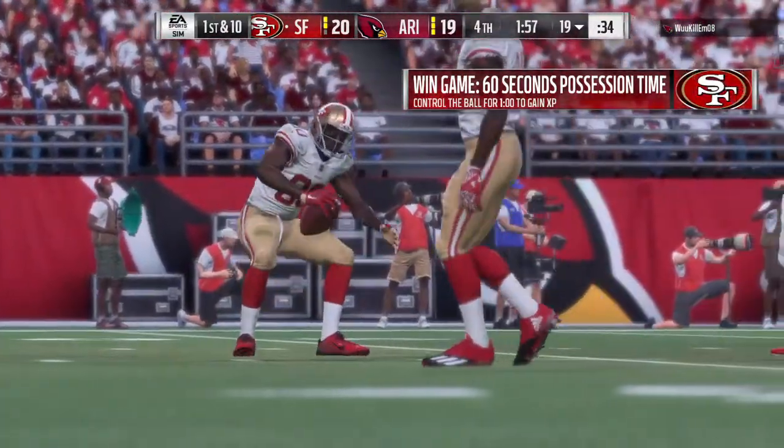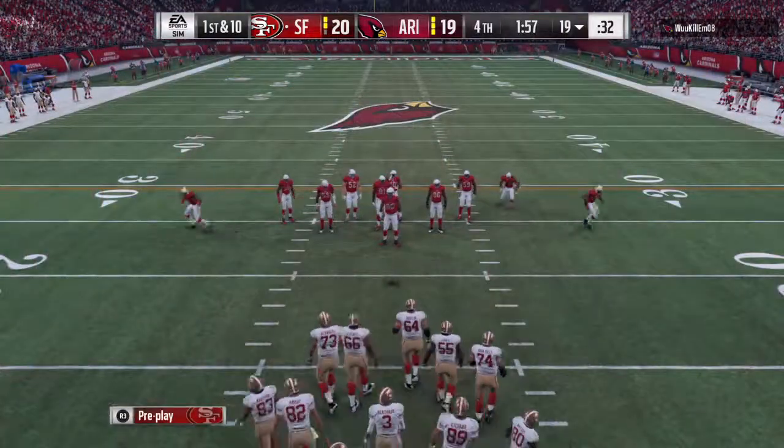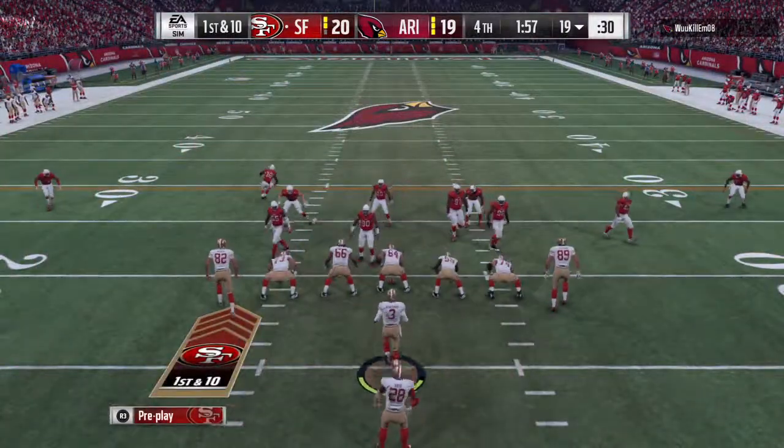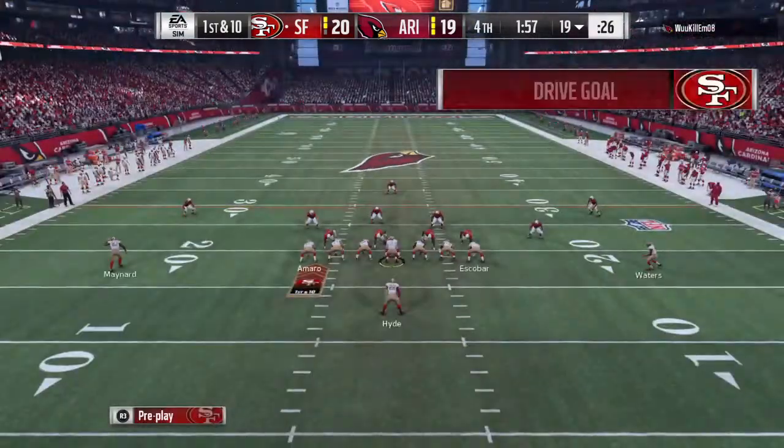And when you start plotting for this drive, when you start thinking to yourself, okay, what are we going to do? You don't go away from what you did before because that worked, but you have to be prepared for wrinkles and counters because you know they'll make some adjustments. Green, 30.